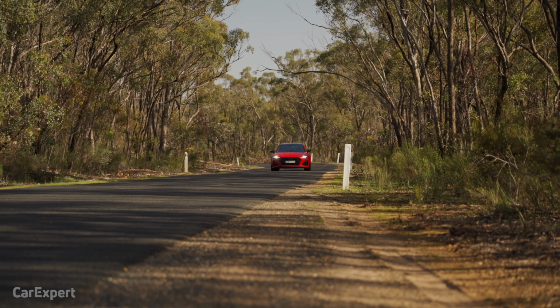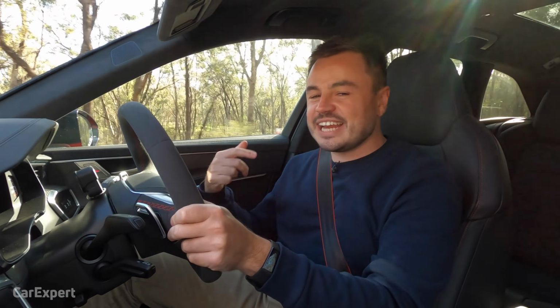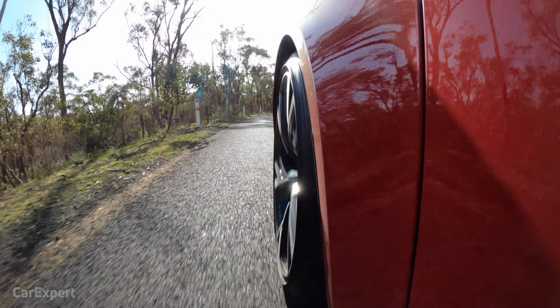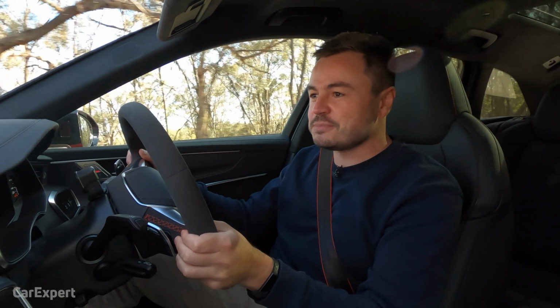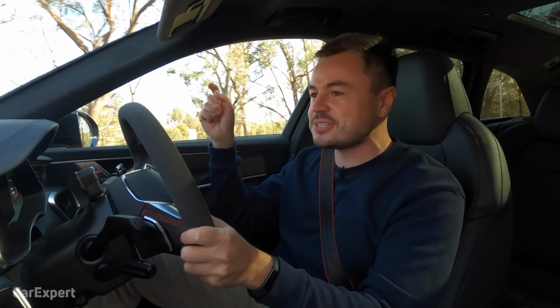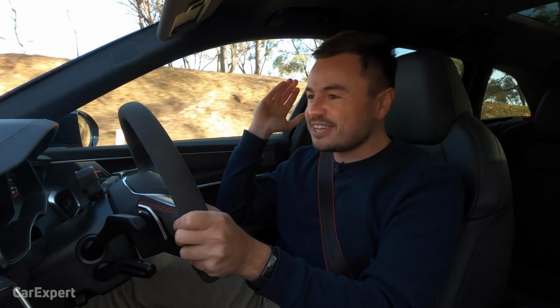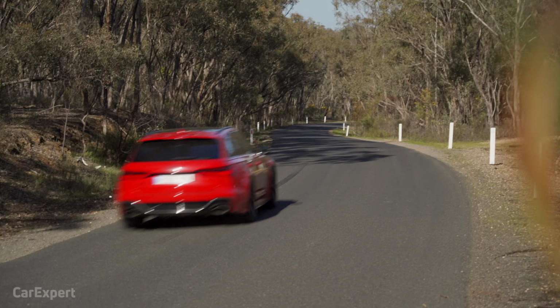And I've got to run you through the induction noise. This is seriously cool. It sounds a bit like, I don't know, an XR6 Turbo, the old Ford Falcons. Once you step on the throttle, there's a little bit of lag there while it starts building up boost, and you can hear it sucking in as much air as it can possibly get so that it can push you forward at just an incredible pace.